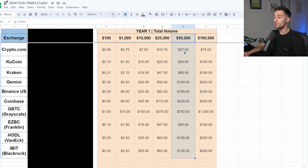What you would pay in fees between Crypto.com at $37.50 versus something like Grayscale at $750. That is the difference in fees you're going to pay in just the first year alone to buy $50,000 worth of Bitcoin. Now, if you're going to buy a different asset, then obviously these ETFs will not be in the conversation.